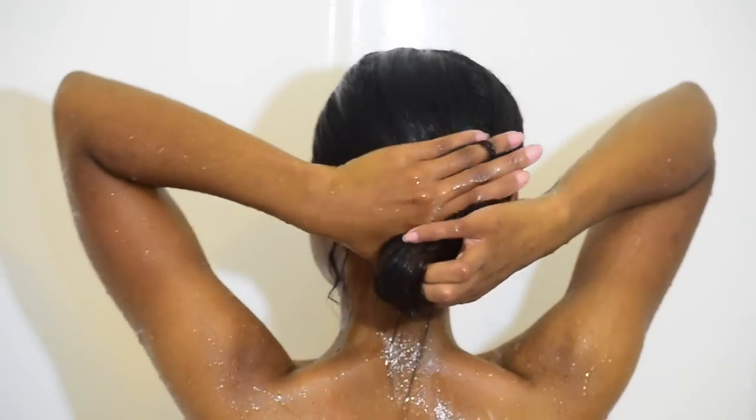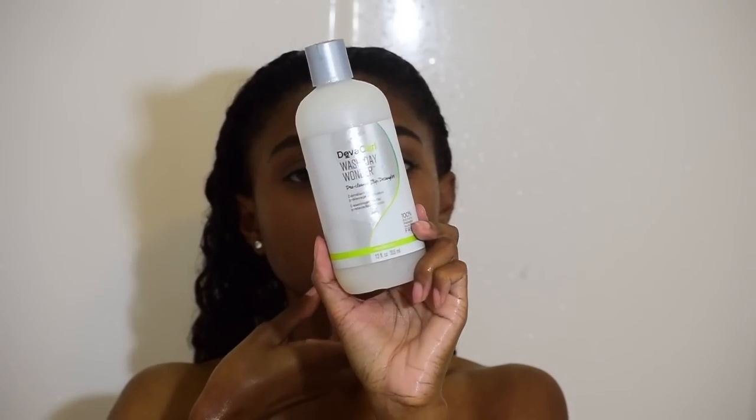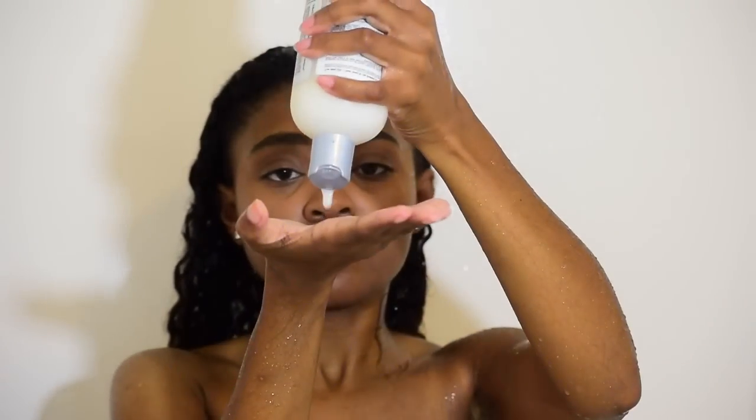First product I'm going to be using is my Devacurl Wash Day Wonder. This is a great detangler and moisturizer all in one. It's great to use this before you start your cleansing process. That way it makes your hair easier to manage during the wash routine.